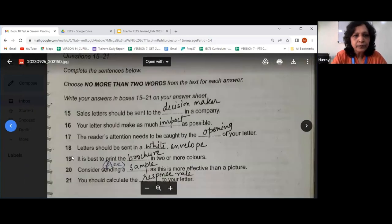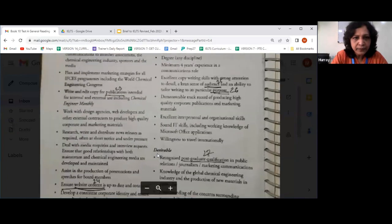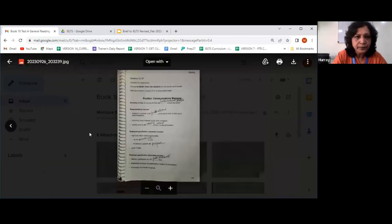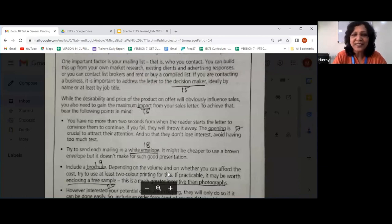19. It is best to print the dash in two or more colors. So what has to be printed in two or more colors? Question number 19. Here it says, include a dash. And then it says, depending on the volume and whether you can afford the cost, try to use at least two color printing for this. This is a pronoun relating to brochure. Because they say include a brochure. And then they're describing that brochure. How should it be? Depending on the volume, how much is there to be printed, and on whether you can afford the cost, if it's affordable, try to use at least two color printing for this. So for this means for the brochure. So the answer should be brochure, because it says it is best to print the dash in two or more colors.